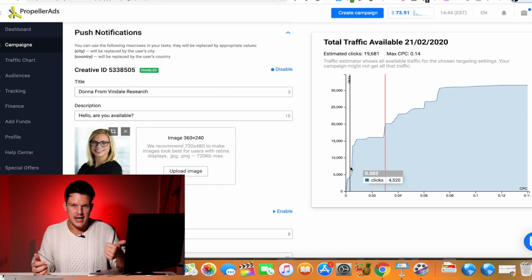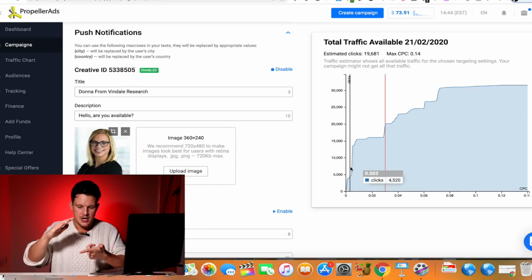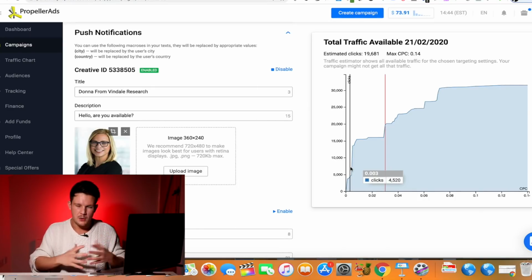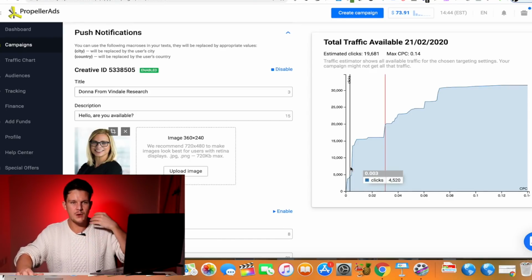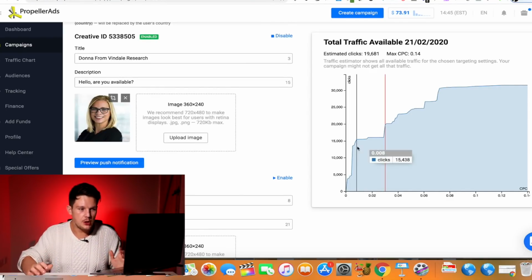So you can't target on age, you can't target on sex, if it's a man or a woman, or anything like that. All you can basically target based on is the websites they opted in to, which I'll explain a bit more about later. But it's quite generic traffic. But if you couple it up with the right offer from Max Bounty or a CPA network, you can make a lot of sales from it.